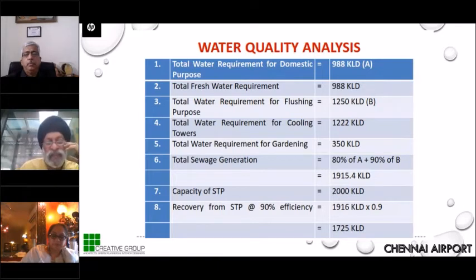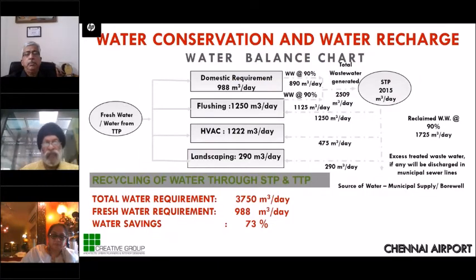Next, please. Next slide, please. Now this is how the water chart works, how the total capacity, how the water saving, 73% is saved. Next slide. Next slide, please.